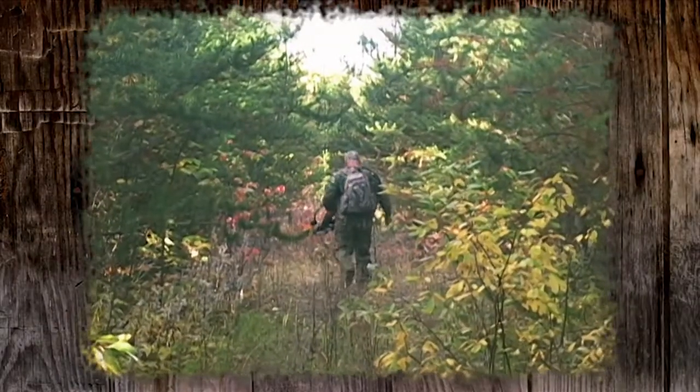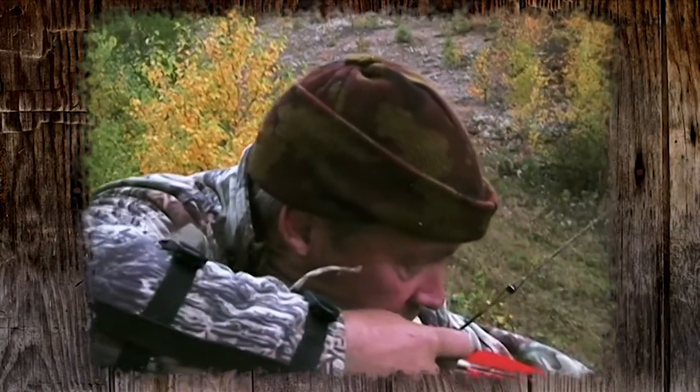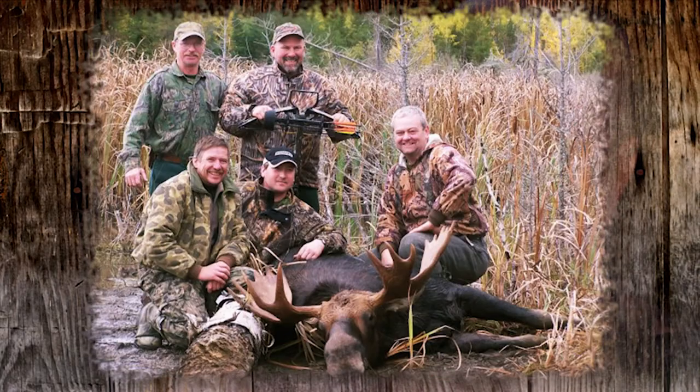Bow hunting is a solitary sport. It's a personal sport. It's hunting with your own limitations. But the whole group itself hunts together. It's definitely about the fun. Flat out fun.